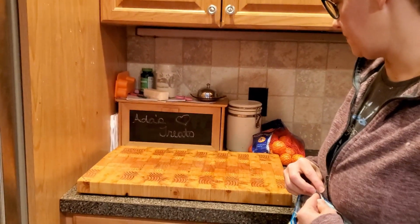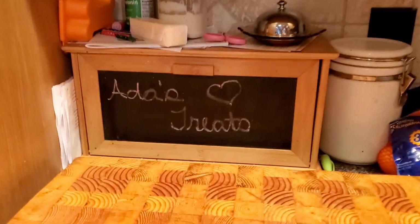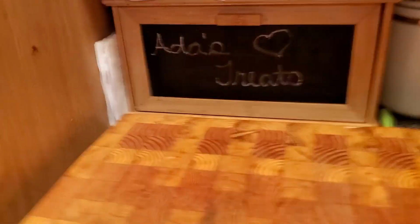It looks blue on the screen, but it's actually orange. Lights do weird stuff. Yeah, it looks blue, see? That's kind of pink. Pinkish blue. Alright, now focus on Ada.